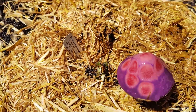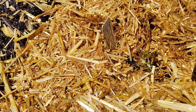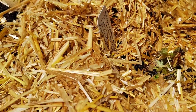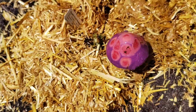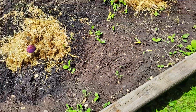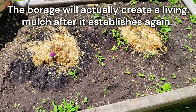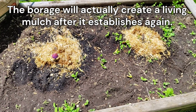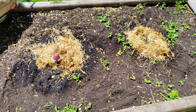Sorry, there is a little garden statuary that I put in there, a little mushroom looking thing. It's not real. So they're planted in this bed. I gave it a little bit of mulch. The rest of the bed actually is growing borage, so I don't want to cover up the borage. I want to keep it. I'll come back and put some more straw in here. But when you don't have a lot, at least mulch around your plants to keep the moisture in.